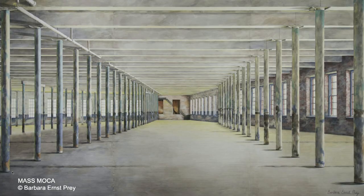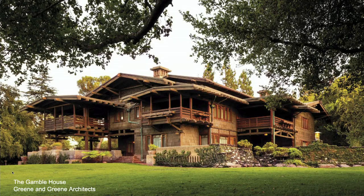Of course, the factories that we see throughout the U.S., and in particular there's MASS MoCA or Barbara Ernst Prey's watercolor of it, pre-electricity and mechanical systems, of course, these were designed to get light and air deep into the floor plate, so the fenestration was a big piece of that design. Even the Gamble House, if you look back at the history of this early modern work, is about healing infrastructure, about getting the cure, as they called it.